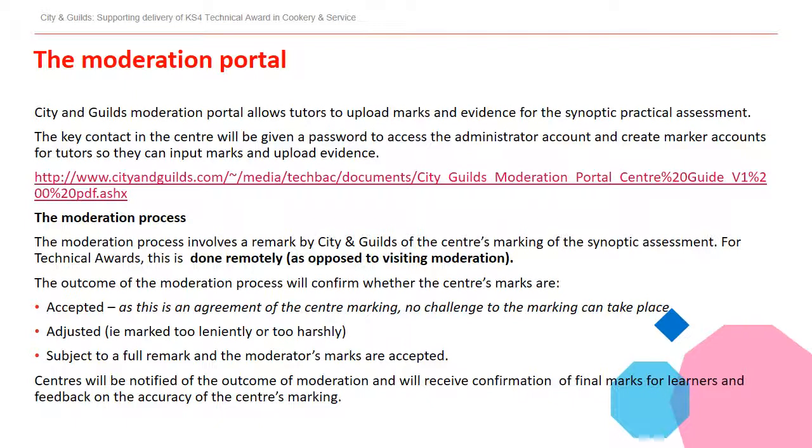The moderation is carried out remotely, so you won't have a visit from a moderator for this qualification. The moderation process will have 3 outcomes. We will either accept your marks, whereby you can make no challenge as we are accepting the marks that you have provided, or we may adjust the marks if you deem to be marking too leniently or too harshly.